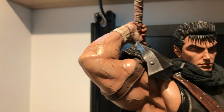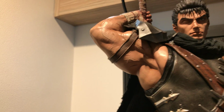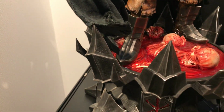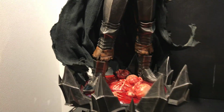So his biceps, I don't know, sorry, I think his biceps is okay. His triceps is huge. Is that out of proportion? Could be. But his cape is fabric, although I think it's a very special type of texture because it's very tattered. So it looks good.